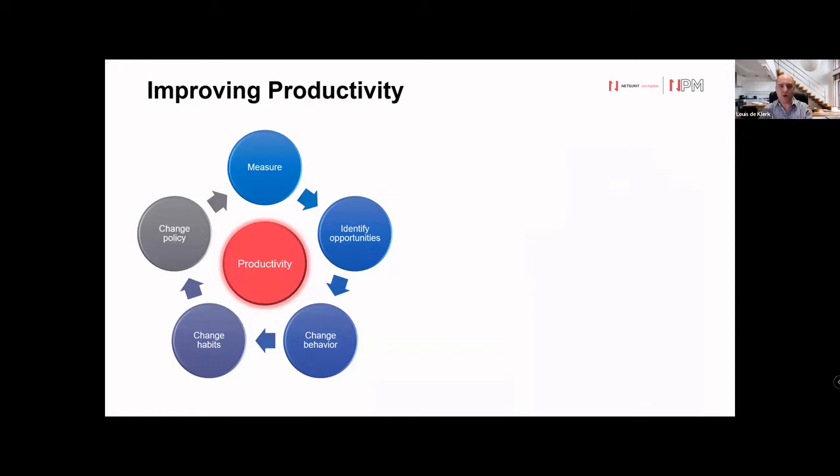Now, of course, in terms of trying to fix this, many management books will tell you, if you need to fix something, you measure something, then you identify ways in which you can fix that, and you try to change people's behavior. Hopefully, in time, changing some habits. You can even then, over time, as you know what you're doing, change policy, etc. But it all starts with what you measure. And of course, choosing what you measure is extremely important.